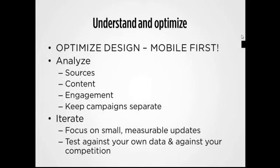When making updates to your mobile content, do it incrementally. Focus on small measurable updates. Keep things fresh and do this often, and encourage your users to return. They will increase engagement with you.